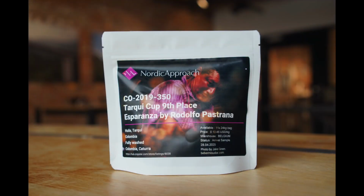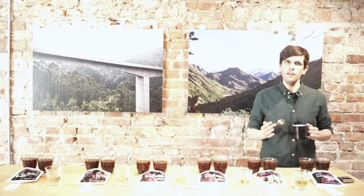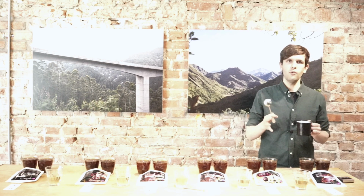This first coffee is from a farmer called Rodolfo Pastrana, who we've been working with both inside and outside the Tarqui Cup for the last couple of years. This lot came in 9th place in the Tarqui Cup, which is coffees harvested in November, and they come in around February. So this is very fresh Colombia. We really like his coffees in general, and we really like Tarqui because it's a special kind of micro-region in Huila.